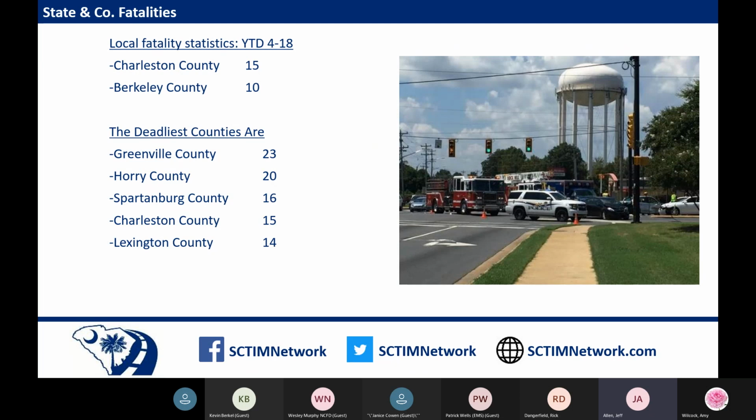Local statistics, you can see Charleston, and that was as of the 18th. I will tell you, I've got the numbers sitting here on my desk, issued on the 25th. So between the 18th and the 25th in the state of South Carolina, we had 25 traffic fatalities. Charleston County is no longer at 15. They are now at 23.